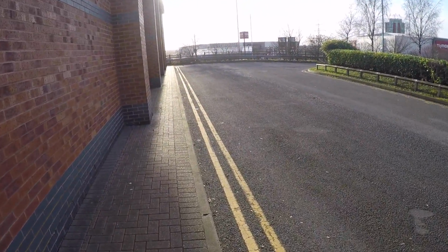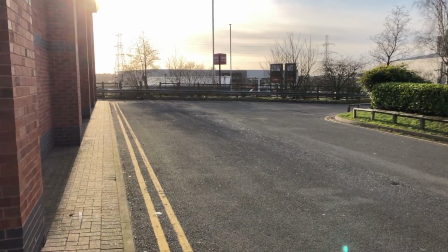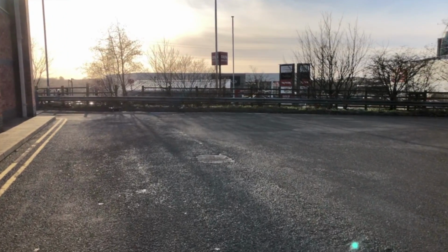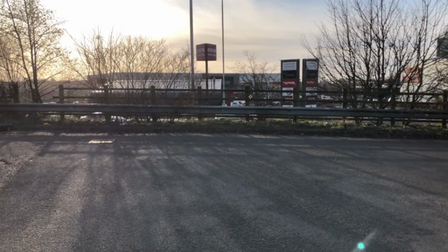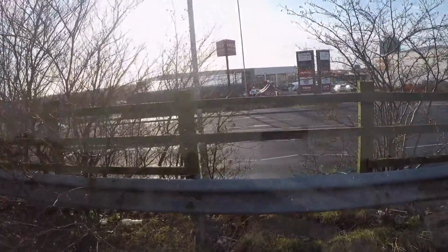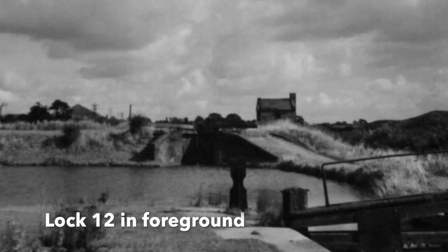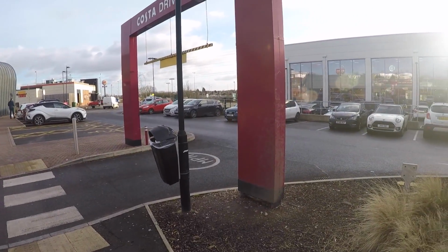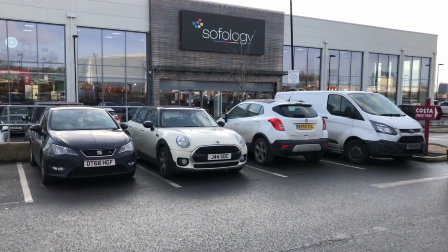So we're now crossing over the site of lock number 10. Heading still onwards, looking for lock number 11. And lock number 11 appears to drive straight through the Costa drive-through. So the entrance to lock number 11 was pretty much through the windows on the southern side of Costa. And then the line headed straight across the car park and into the front doors of Sofology.